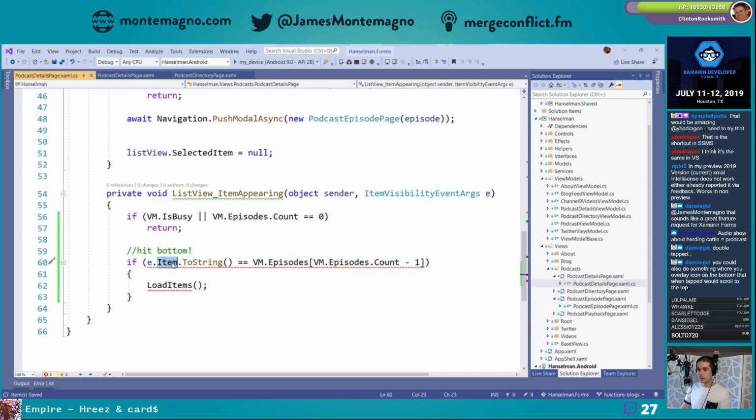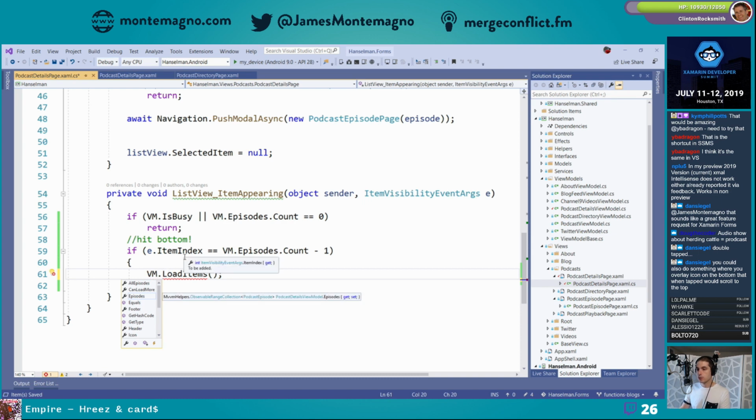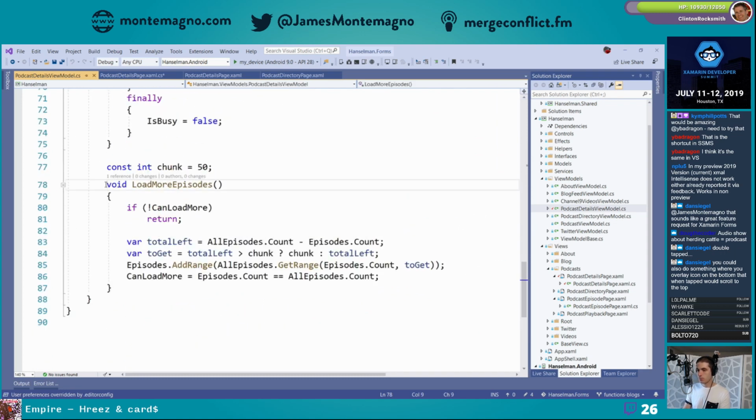Do we have an ID? That's interesting. Oh yeah, I just do strings on it. It'd be nice if there was like an e dot, like, oh, item index. That's new. Hello. That is fantastical. They must have added that item index. Like that. So if it just equals this minus that, that should work. And then I can do vm dot. Oh, I should probably go into my view model. Make that up. Public void.